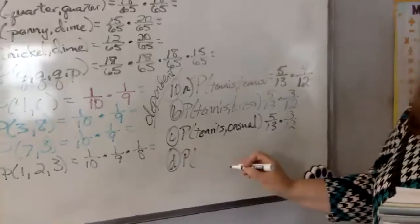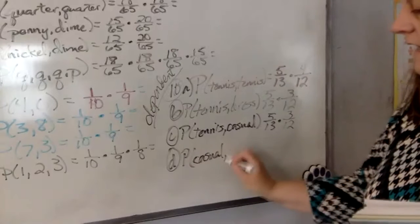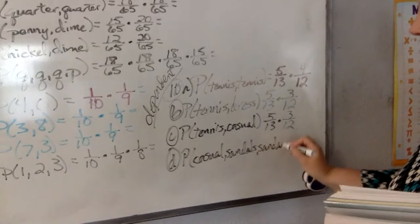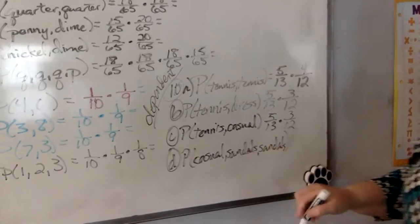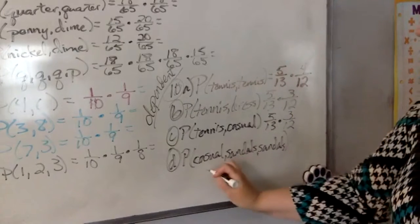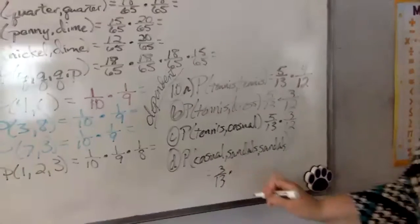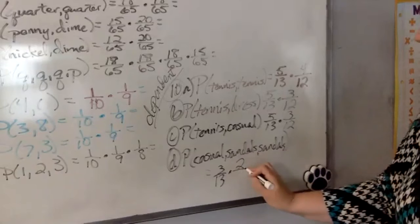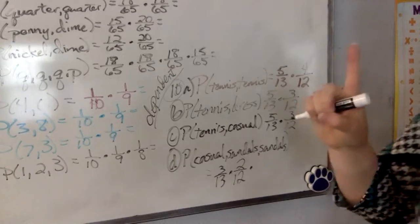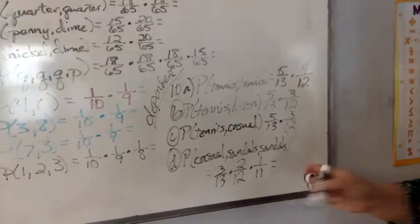And then part D, it says that she picks a pair of casual shoes and then sandals and sandals. Because it said both pairs of sandals, so she's picking sandals twice. So you're going to have how many fractions? Three. How many pairs of casual? 3 out of 13. After she picks them, she has 2 pairs of sandals out of the remaining 12. After she's picked the first pair of sandals, there's only one left, out of the 11 remaining pairs of shoes.